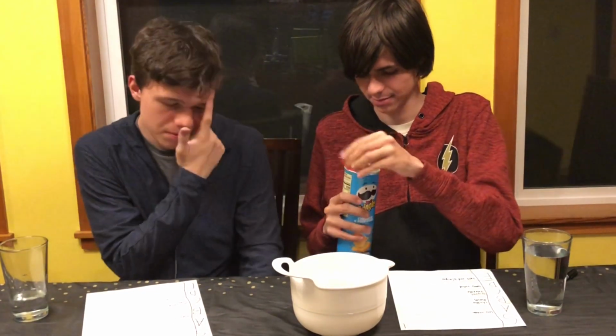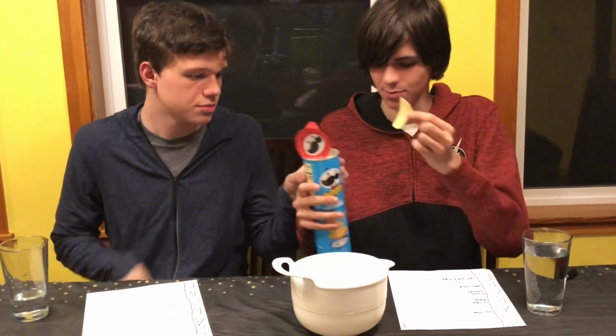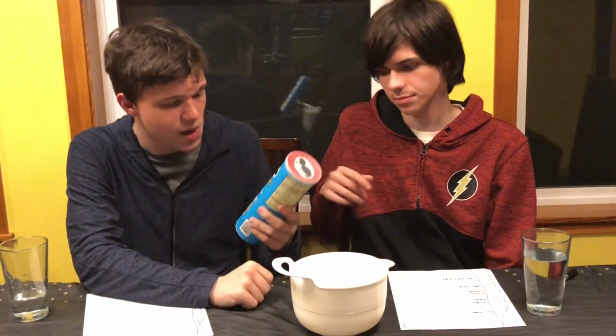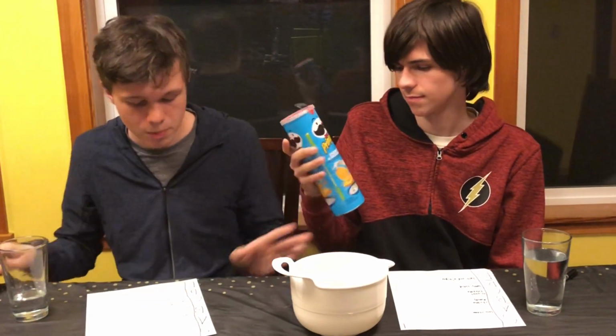Okay, so cheddar and sour cream. Jerk used to love these. I would get these whenever we would go on a camping trip. I would always pick these up. So these ones are kind of orangey, kind of the cheddar ones. I don't taste the cheddar. It just tastes like bland sour cream. Yeah, B tier.